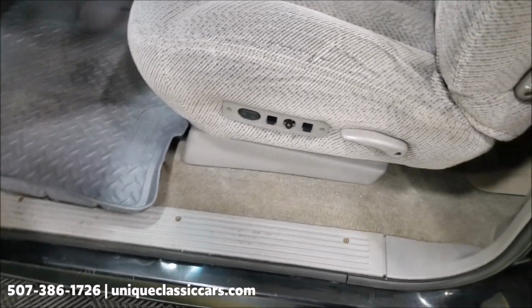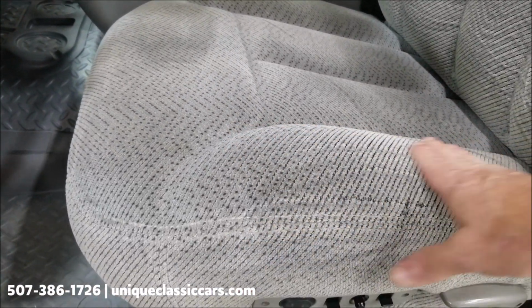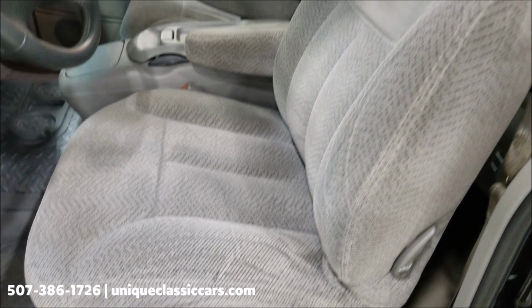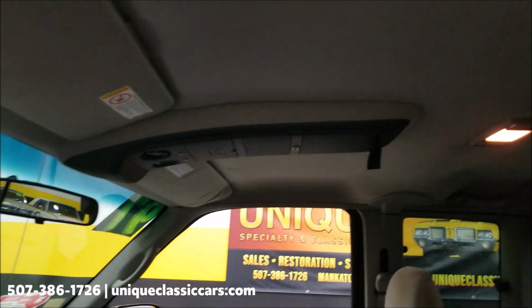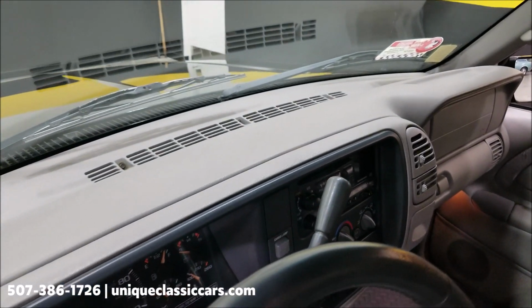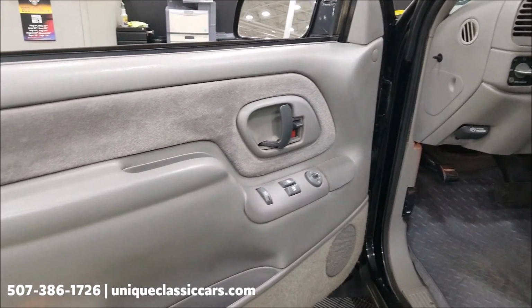Take a look at this seat. That was the one nice thing about these fabric seats from General Motors. They wore well. You can see not full of rips, tears, holes, holding up very nicely. Headliner, all in one piece, also good shape, not sagging. Look at the dash, not cracking, not aged, sun-baked, anything like this. You can tell this truck was definitely stored indoors.